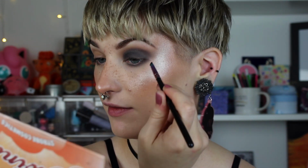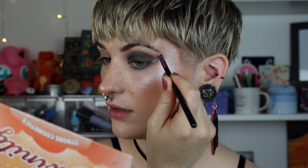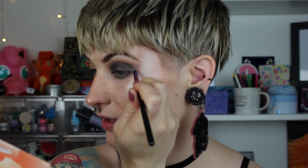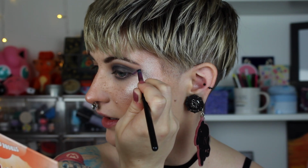This is my Spectrum A17 brush. It's just a small angled brush. And we're just going to draw a little wing, or a big wing in my case. I never go small with my wings. Alright, so dipping into Katesh right here. That's a beautiful shimmer purple. I'm going to start following what I did and just create a wing.